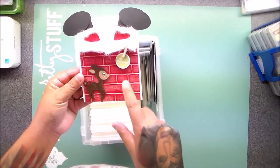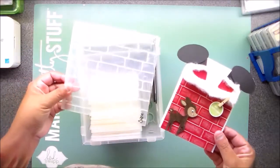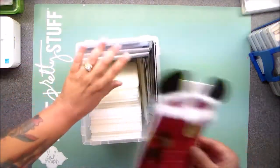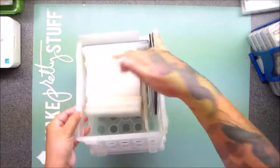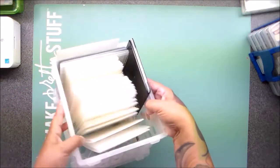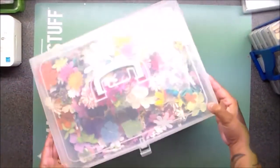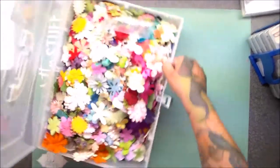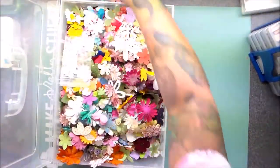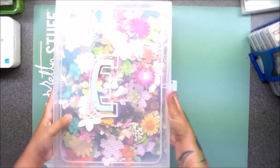But this is an embossing folder, and this is all my design. All I did was pull out my brick embossing folder, see, and then that's it. Because I love embossing folders, all that is there, and that's in front of me because I'm constantly using it. But it's just a dollar bin, and it works out perfectly. And then I found my flowers, and this is the medium Close to My Heart bin, and all my flowers fit in here, so it's perfect. Just bring out a color sift, have a little flower parade, and you're good. So that is the medium one.